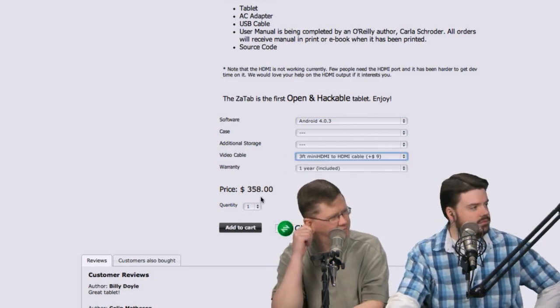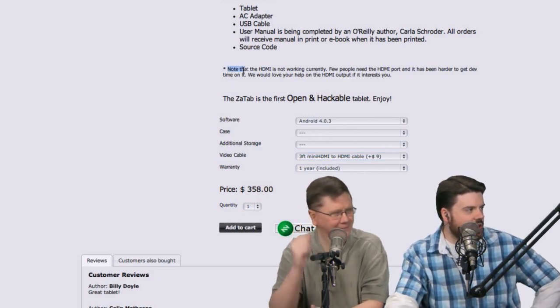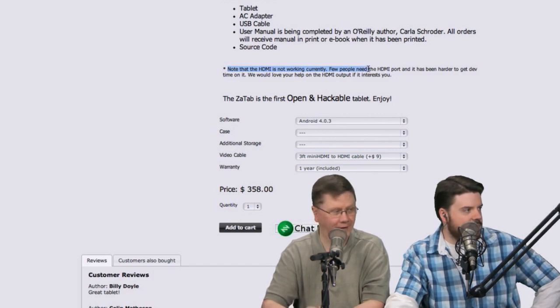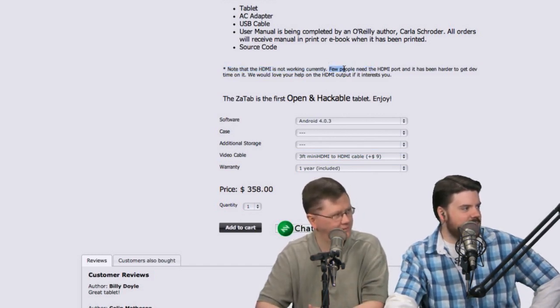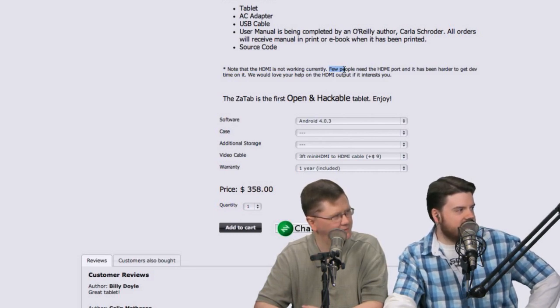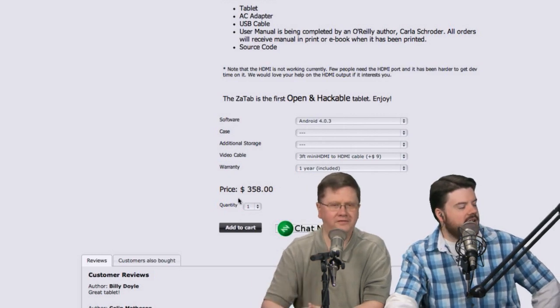But didn't you say the mini HDMI didn't work? I think that's the case. Then why would they sell a cable? Note that HDMI is not working currently. I'm not questioning you, I just don't understand why they would do that. A few people need the HDMI port, as it's been harder to get the dev time on it. We would love your help to get HDMI output. No, that makes sense. Okay.